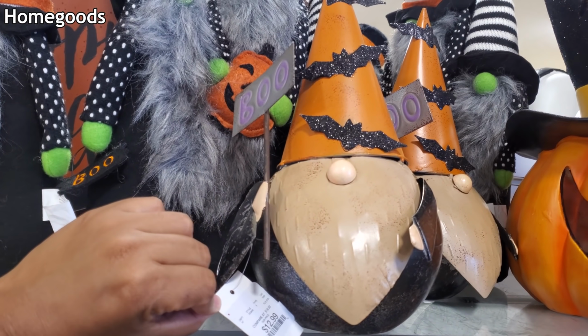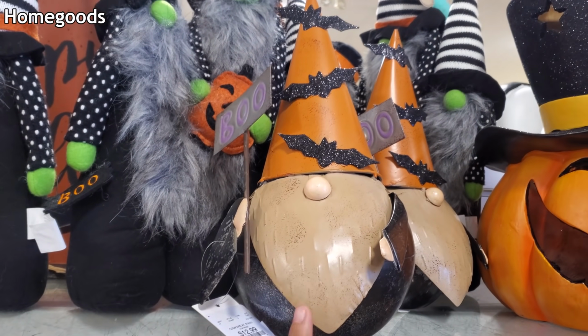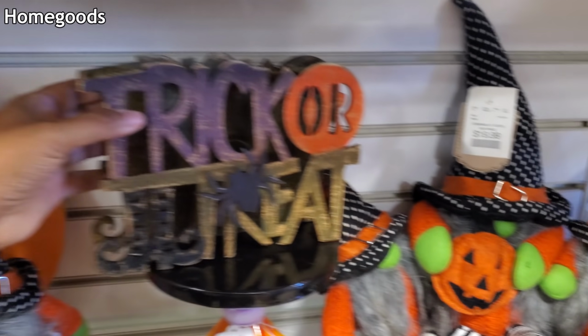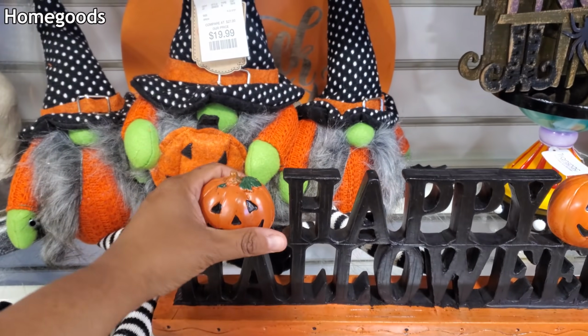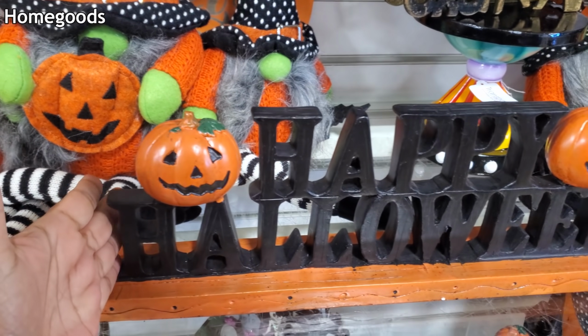Here's like a galvanized gnome guy. It says boo. You got the bats for 13. Trick or Treat, I know we've seen this one before. This is by Transpac. More of the gnomes in the trio for 20. And this is kind of cool. I've seen this one last year. I think I bought something similar. I can't remember. I don't know.